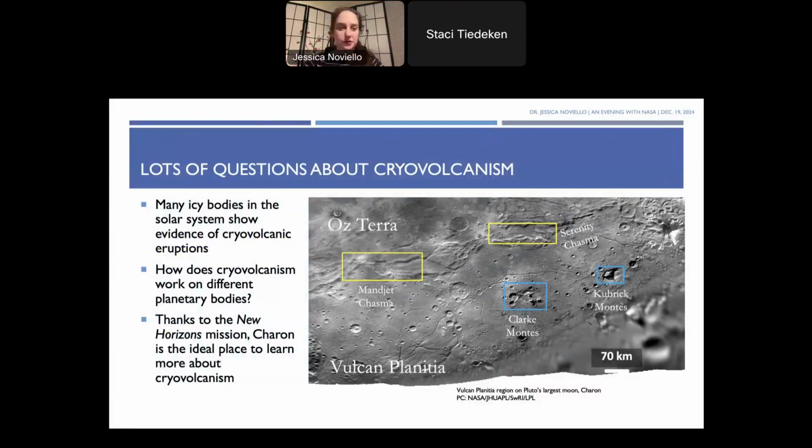This screen actually shows a bit better what I was saying. Before we were just looking at the raw image. Now we have a bit of annotation here. There's a couple of chasma or chasmata, Mandjet Chasma and Serenity Chasma. We also have these two features, Clark and Kubrick Montes, and we will have better pictures of them later on, but they look like they're mountains surrounded by a moat. So is that moat cryovolcanic in origin? And if there was cryovolcanism on Charon, when did it happen?